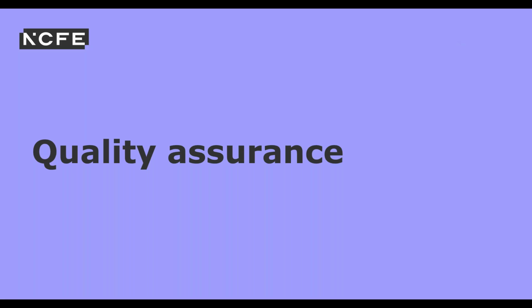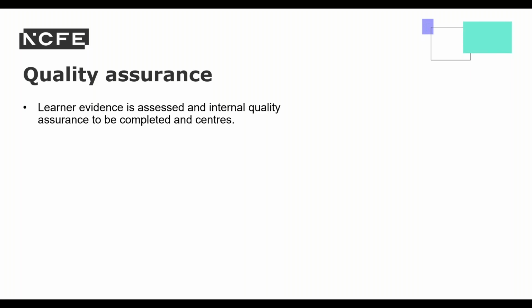The next few slides will provide a brief overview of the quality assurance process and then provide some information in relation to moderation. The assessors will assess and mark all learner evidence for the NEA in line with the mark schemes provided by NCFE.